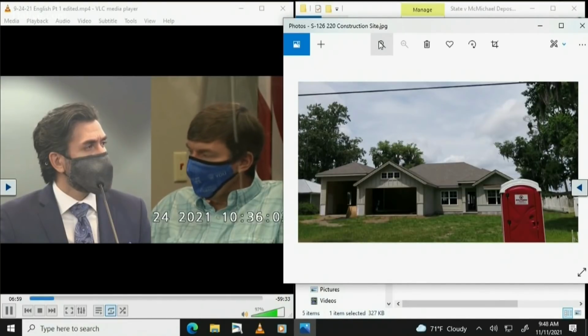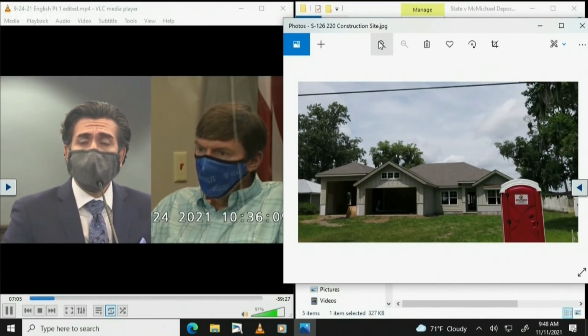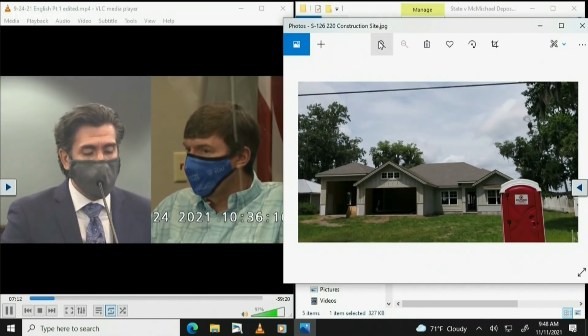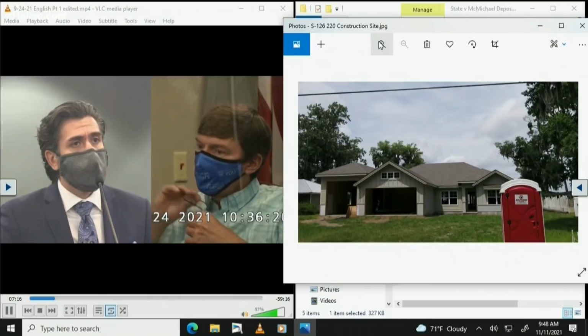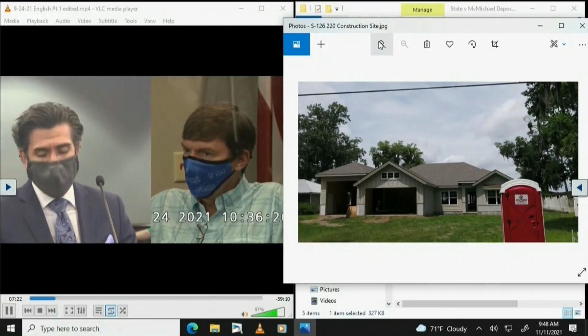I think it's the same. Okay. And so that seems to be a true and accurate representation of your house, maybe in May or roughly thereof in 2020? Yes. Okay. Your Honor, at this time the state tenders State's 126 into evidence. No objection. No objection, Your Honor. It's admitted.